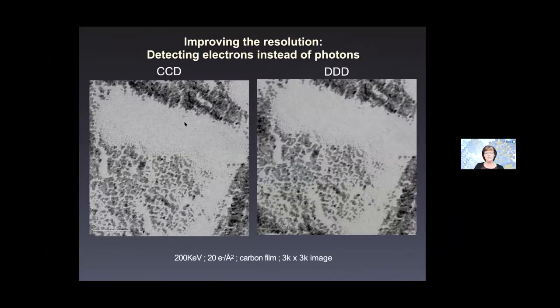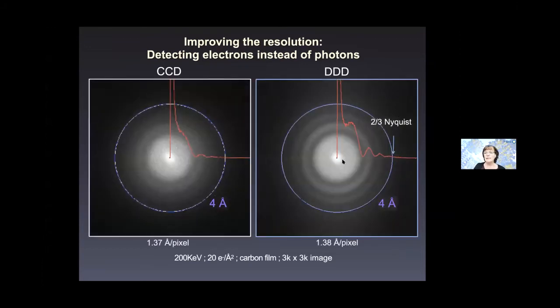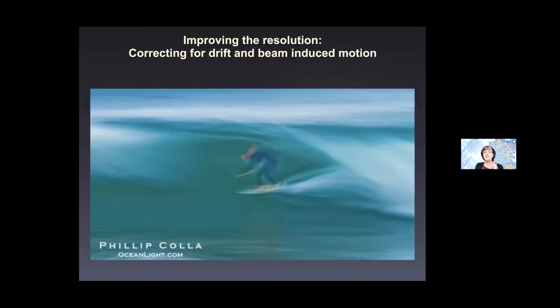So the immediate result of that, this was the very early work we did in about 2012 or so. If you looked at what an image looked like on a CCD, what we used to have to use, compared to on a DDD, well, they look very similar, but if you look at this in frequency space, you see that the signal goes out much further on these new direct detectors than it did on the CCDs. And that's a direct result of not blurring out every electron into a little fuzzball, so we get higher resolution information from these devices. But it gets even better.